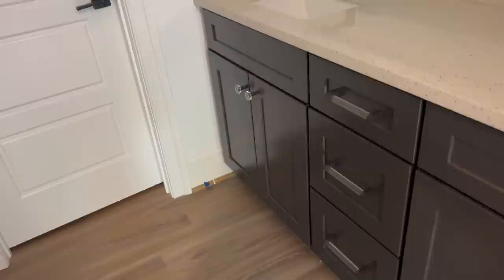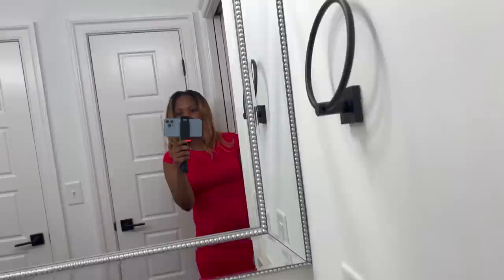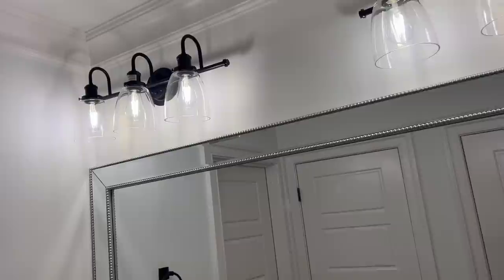This is their cabinet. My oldest daughter chose everything that goes in this bathroom. She picked the countertops, the poles, the color, the cabinet, everything. And she also chose her mirror and her lights. And we did the matte black finishings in here.